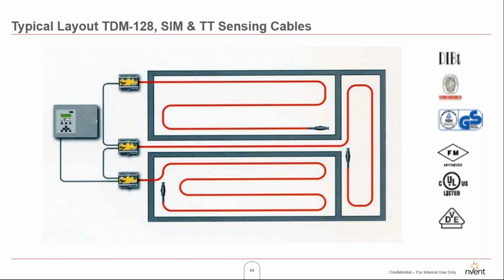As I said, these modules independently are capable of detecting leaks. All of these modules are mini panels. They get information from their respective sensing cables, and then ultimately they are wired back to the main control panel. So even if there is disruption in the signal between the modules and the control unit, the system will still continue to function.